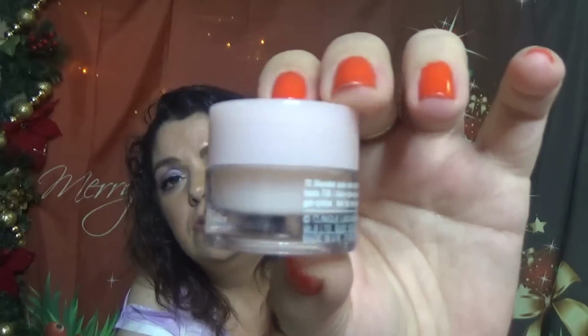So for day number 9, we have the Clinique Moisture Surge 72 hour auto replenishing hydrator. And this one comes with 0.21 ounce, which is 7 milliliters. A tiny sample here, but a good moisturizer.